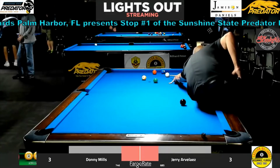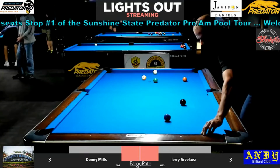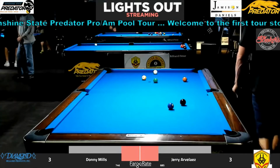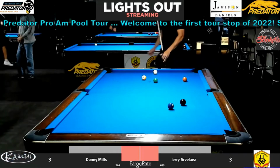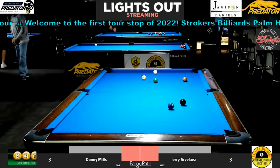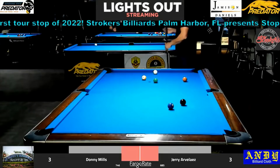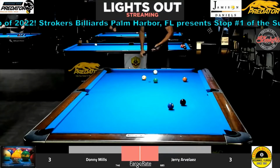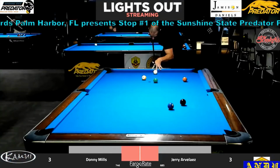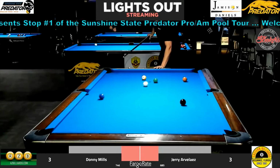So, anywho, Donny Mills playing the 5 all the way on this. I'm not really for sure why, because it's not really impossible to get a shot on a 2, but highly unlikely. So now Donnie's leaving himself with another aerial attack here on the 2 ball. He's fixing to go airborne. And he's got the rail there, so that's going to give him a nice firm bridge. So he's got a great opportunity to make this ball. All he got to do is make it. He should get something on the 6. All right, comes up about 4 inches short.